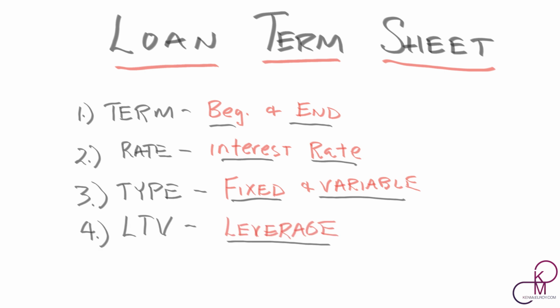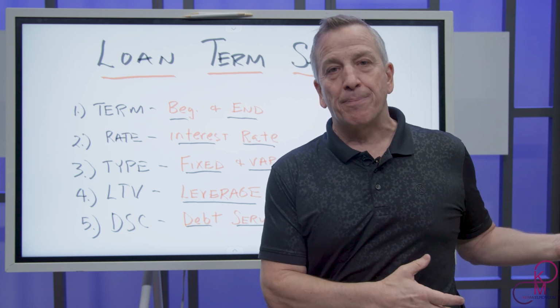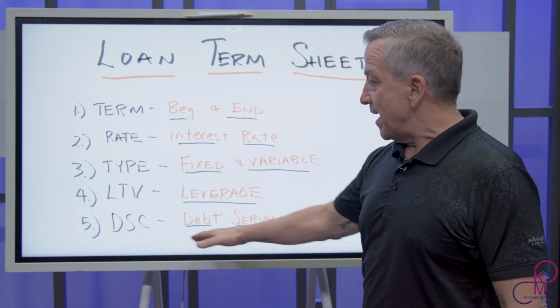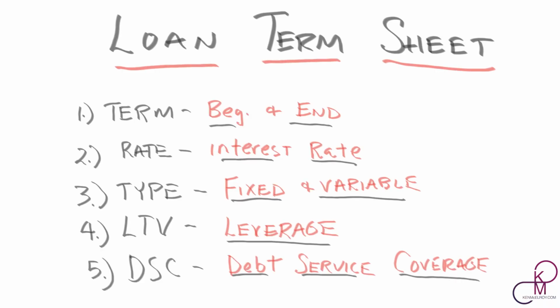Then the next one is loan to value. This is leverage: how much will the bank give you against the collateral of the property that you're actually pledging? And the fifth one, which nobody really talks about, is debt service coverage. And this is actually what's disrupting the entire real estate industry.